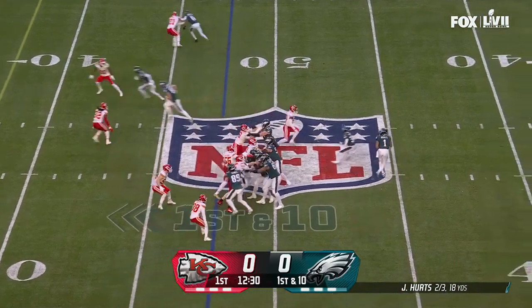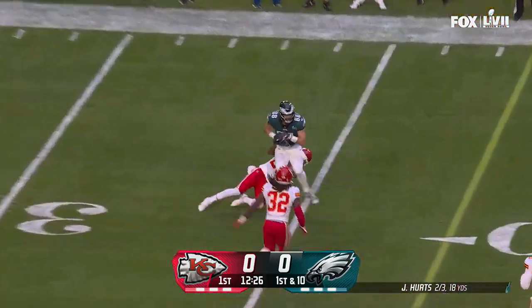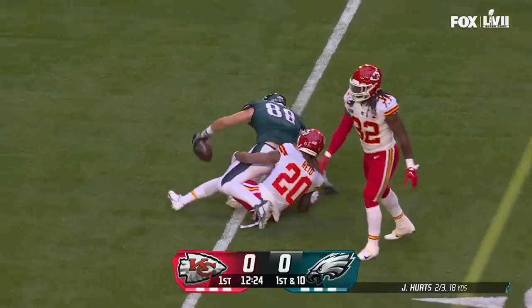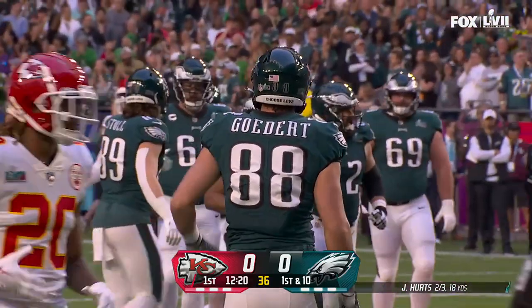Eagles go two tight ends. Hurts to throw it again. Pressure coming. Stands in. Fires and it's caught. It's Dallas Goedert this time making the grab. And it's another first down on this opening drive.